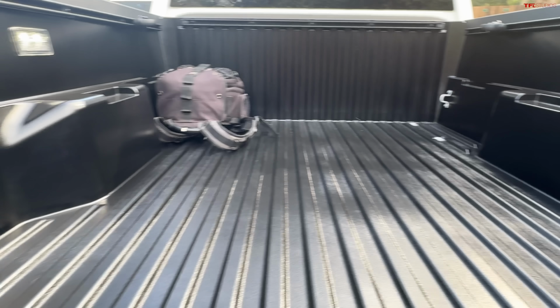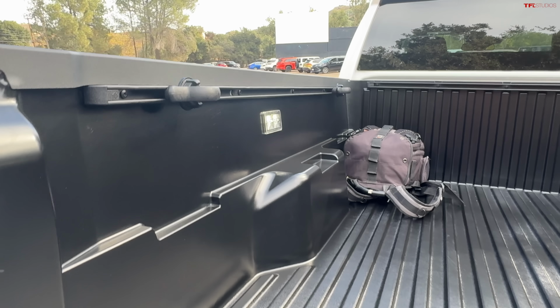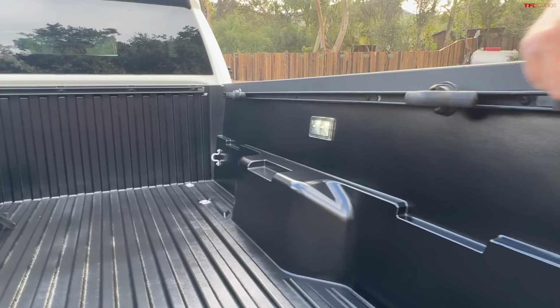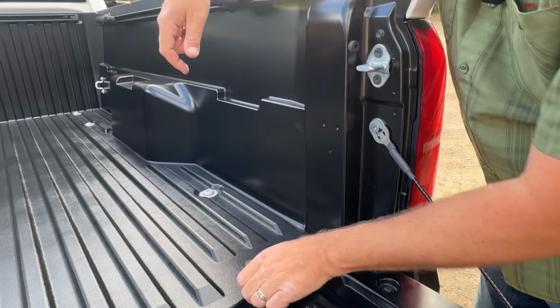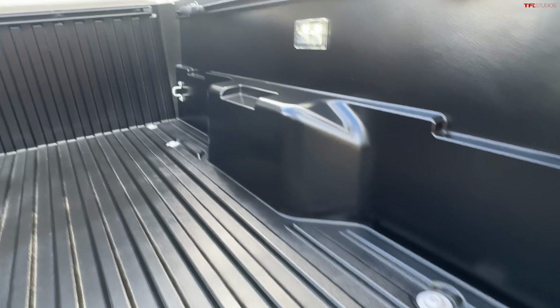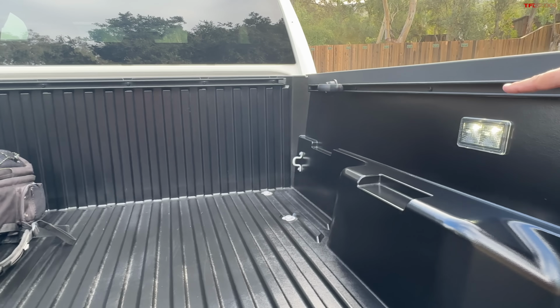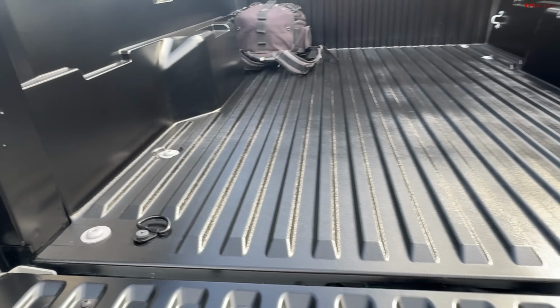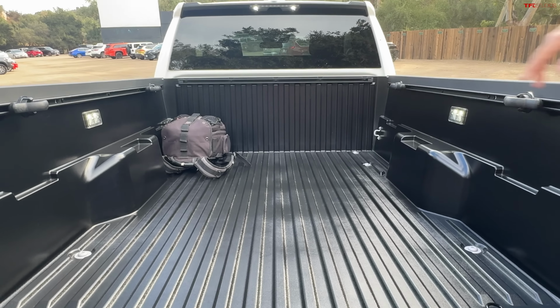But it does have this rail system all the way around with cleats, and that's my backpack. So I'll just put my backpack in here. By the way, quite a bit of tie downs. So there's a tie down here in the floor. There's one in the front corner of each corner. So actually a lot of different configurations, including the rail, like I said.